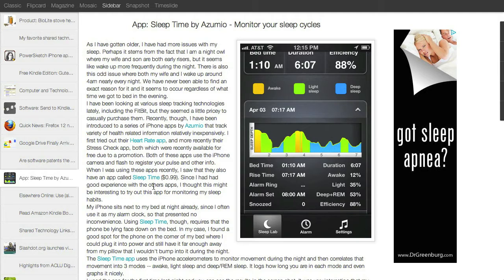I've actually found this to be very neat and very useful. It's perhaps not that accurate because, one, it's going to detect movement from both my wife and myself in bed, but it has been pretty accurate, and I can tie together those times when I know I've awoken at night to the actual graph. So I know it's doing a pretty good job at checking stuff out. You can get the app directly through the iTunes App Store, of course.